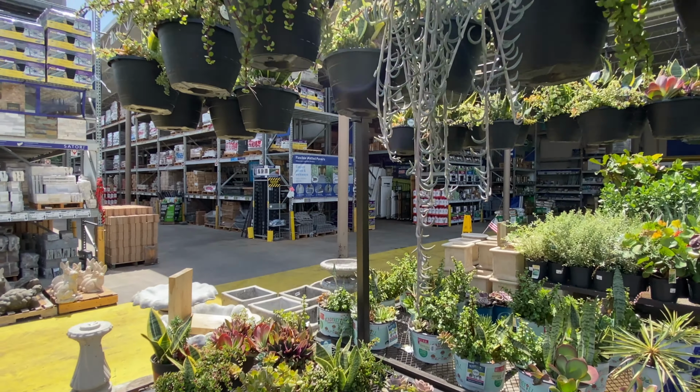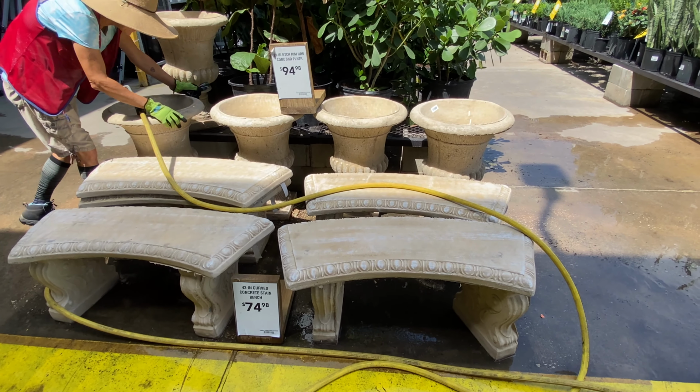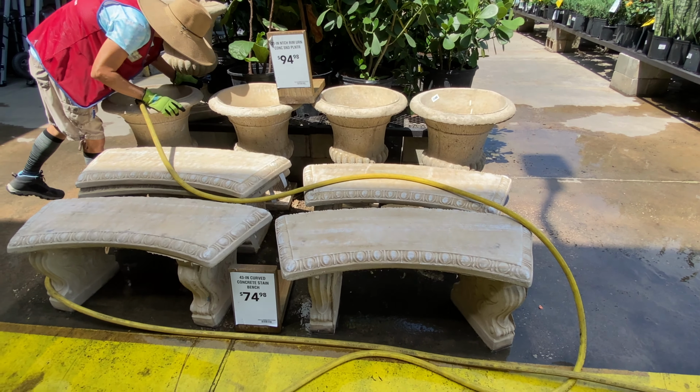We have some of these cute cement statues and planters, little water fountain. I really like these. They're really beautiful. Some benches. These are foxtail plants. They like the full sun and they get really fluffy. They're good for ground cover if you want like an area, because they'll spread.